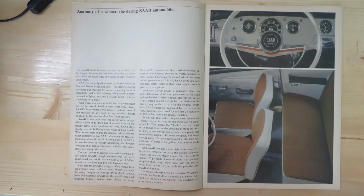First of all, when we first turn the page, a very wordy brochure, and we're not going to spend too long on this brochure, so we're not going to read it all, but basically anatomy of a winner, the daring Saab automobile. This first paragraph is quite interesting. The Saab didn't become a winner by accident, but by design, because the men who built this car knew, and there are really only two kinds of car, winners and losers.